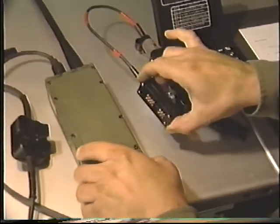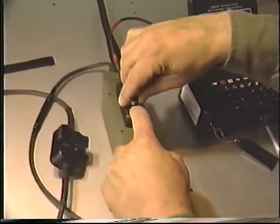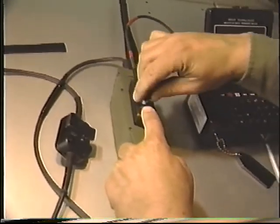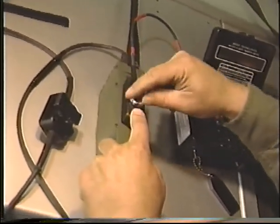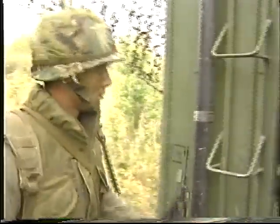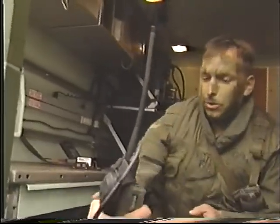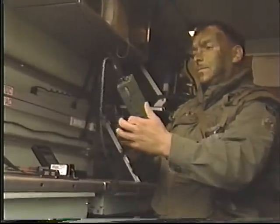The crypto fill is performed by connecting the crypto fill cable, which has distinctive red bands, to the data transfer device and the side connector of the radio. Before filling, a headset microphone and charged battery must be connected to the radio, and the set must be switched on for at least 30 seconds so it will hold the fill.